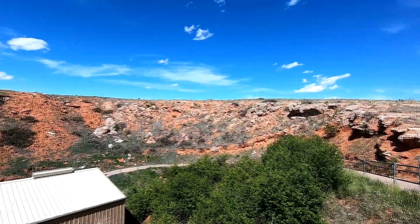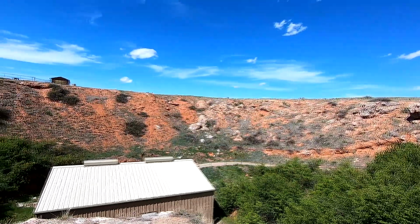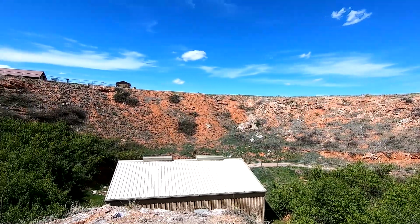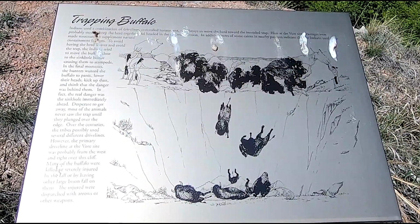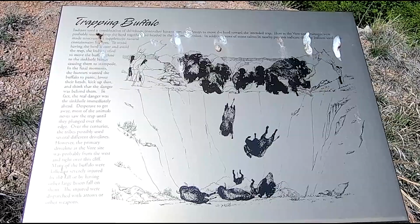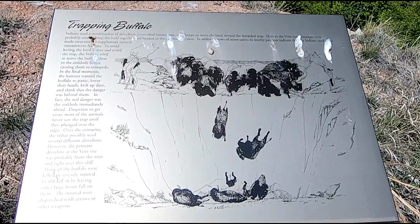Over centuries, the tribes possibly used several different drive lines. However, the primary drive line at the Vore site was probably from the west and right over this cliff. Many of the buffalo were killed or severely injured by falling or having another large bison fall on them. The injured were dispatched with arrows or other weapons. Poor fluffy cows.